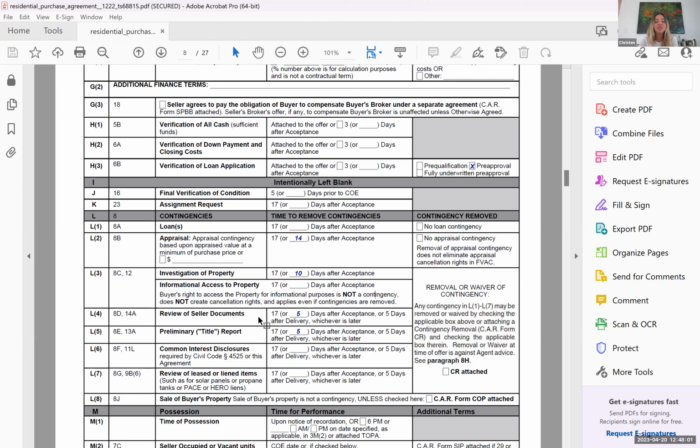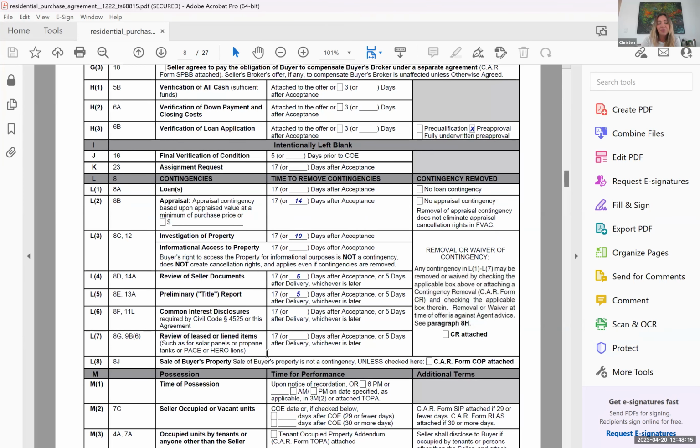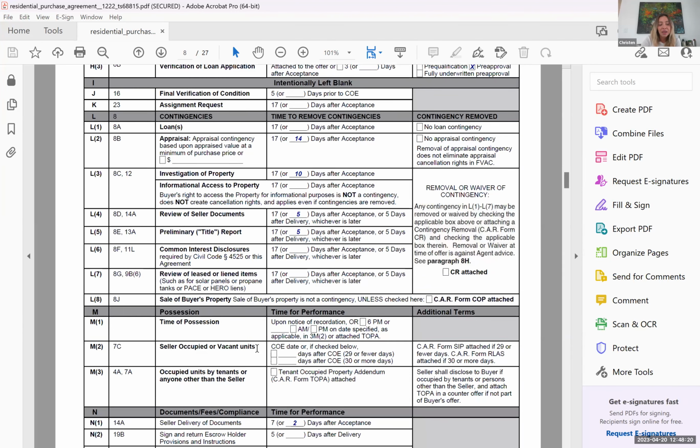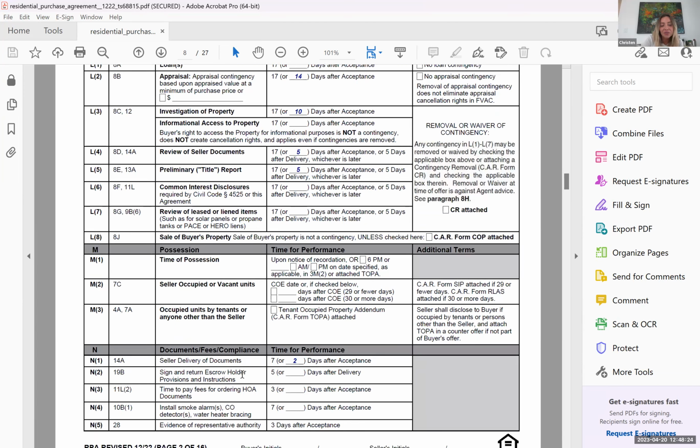All right, review of seller documents. Seller documents are different than disclosures. So we have seller documents, title report, common interest disclosures, leased or liened item review, if there's a sale of buyer's property. But down here under section N1, we have seller delivery of documents.